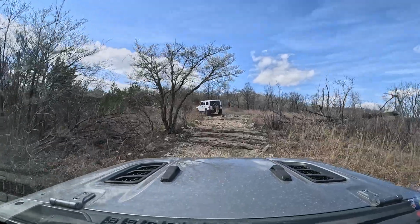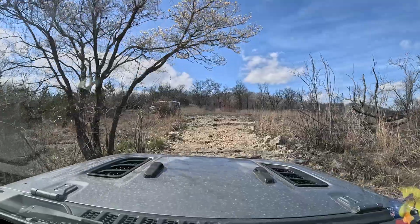Stair-step trail here, we're going up. This is a neat little rocky area.